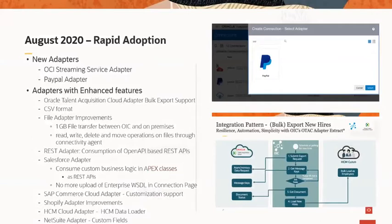Now, the streaming service, very, very interesting. It's the first of our OCI adapters. The PayPal adapter, very, very interesting maybe for NetSuite use cases, because I don't know how many people will be using that in respect of Fusion ERP, but the PayPal adapter is there as well. And again, covered in my blog.